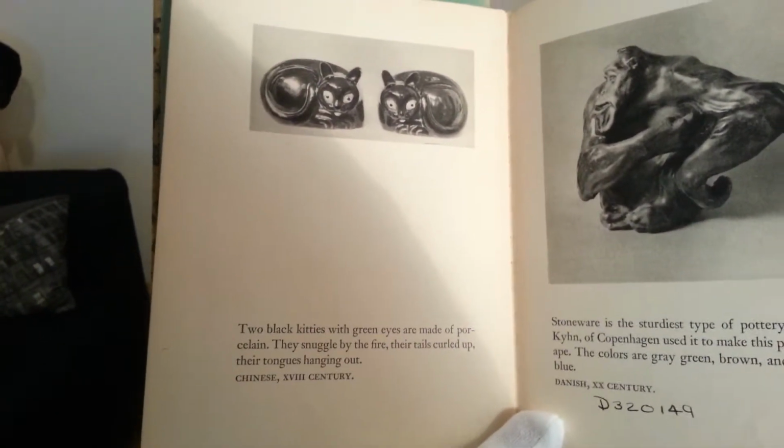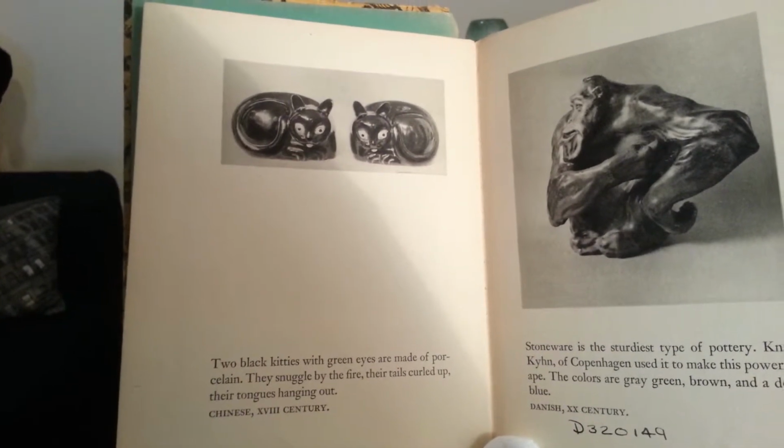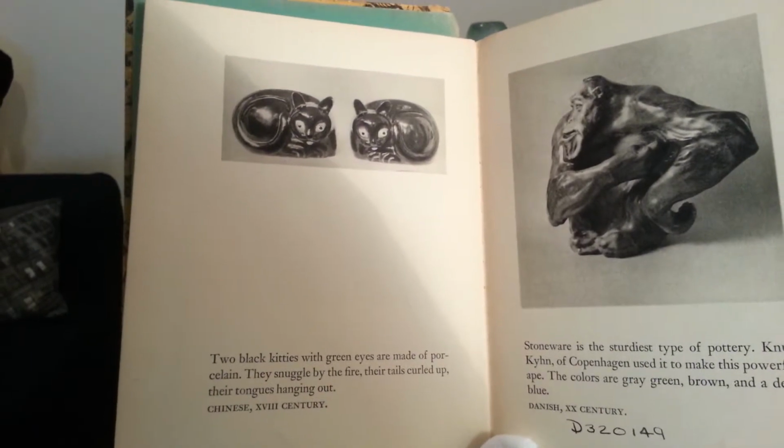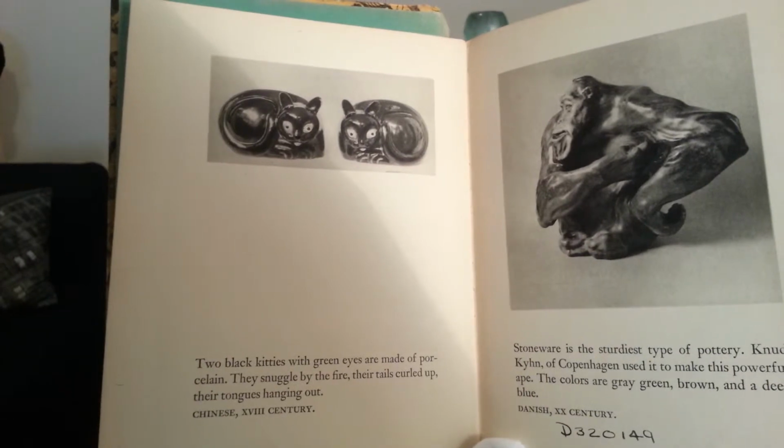Two black kitties with green eyes are made of porcelain. They snuggle by the fire, their tails curled up, their tongues hanging out. Chinese, 18th century.